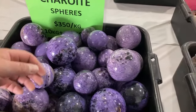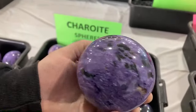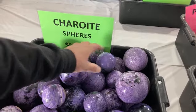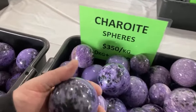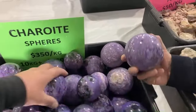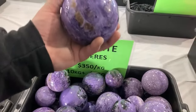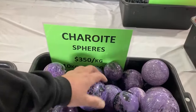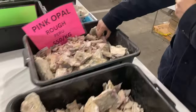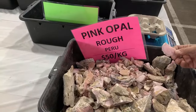Do you like charoite? It's pretty. Another material that used to be so affordable. I like when you could see the displays. In all honesty, these bigger ones are probably just over a pound, and you could probably get $300 to $400 for these, so that's a good price. Some people at home are like, $350 a kilo, I just paid $9. $50 a kilo for this is a great price.